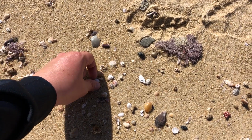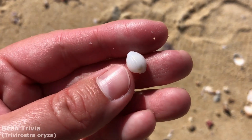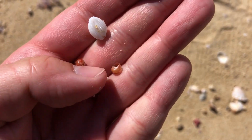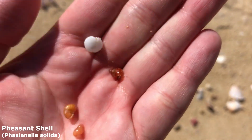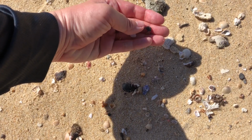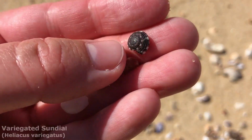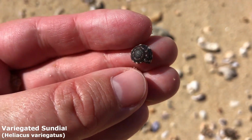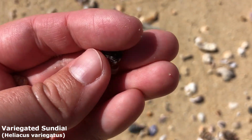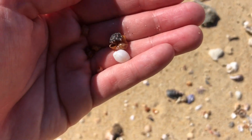Hooray! I might finish things off by grabbing a couple of common minis from the sand. I just got a nice big bean trivia right here, and I'll be collecting some of these colourful little pheasant shells as well. Oh, is it whole? It is whole on the top. It's the second one today. The second variegated sundial. This is a bit unusual because I don't usually see that many of them here. So yeah, that's super nice.